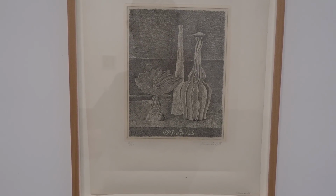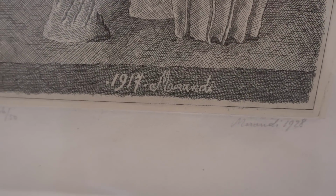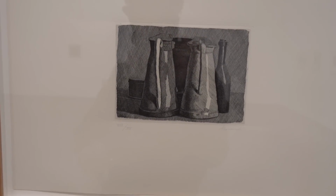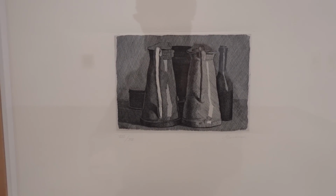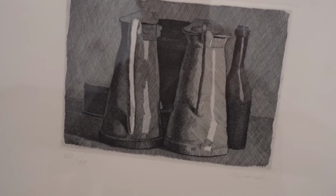Still life with computer, long bottle, and fluted bottle. And I like his little tag, this little plate that he's etched in there at the bottom. Still life with 5 objects, 1956. Plate size is 5.5 by 8 inches.